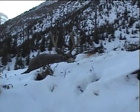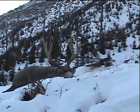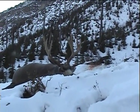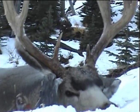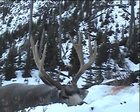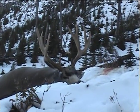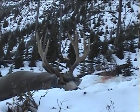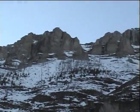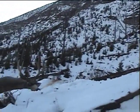Here's another look at him. Beautiful deer, very heavy, tall. It's a good buck, he's gonna score pretty good. It's pretty big brow tines actually. It's very heavy. He's palmated and everything. He's a good, really good buck. I'm happy. Another good year so far. I still got to go way up here and find me a goat yet. Not today though.